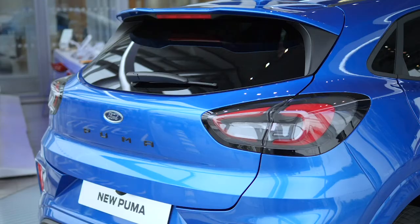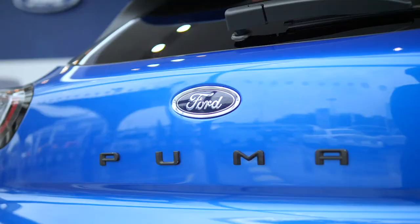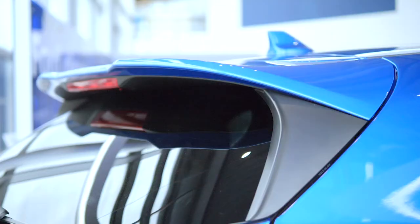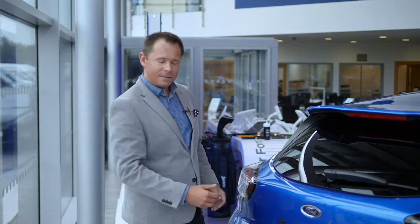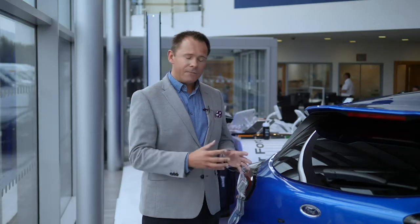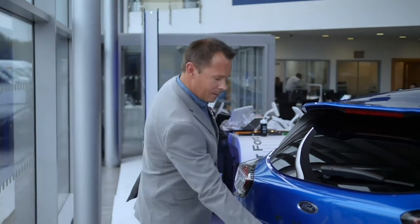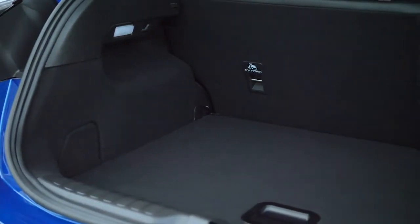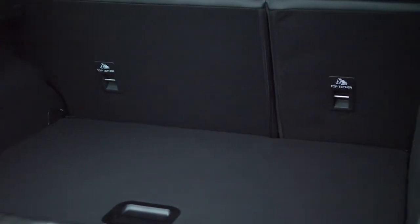The expressive and athletic styling of the new Ford Puma also extends to the rear. It's dominated by the large Puma badge and the standout light signature of the lights. The ST-Line X has a large rear spoiler and sports body kit. Within the driver assistance pack, there is a 180-degree rear view camera available, and for the first car in this segment, there is the hands-free tailgate. But the key story of the new Ford Puma is the class-leading rear load space. It's very flexible.